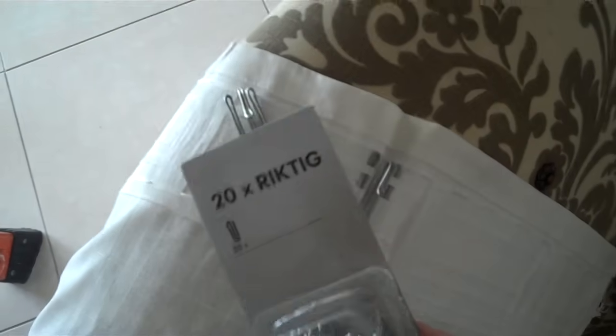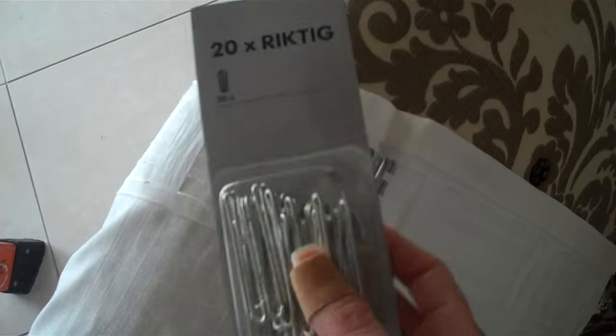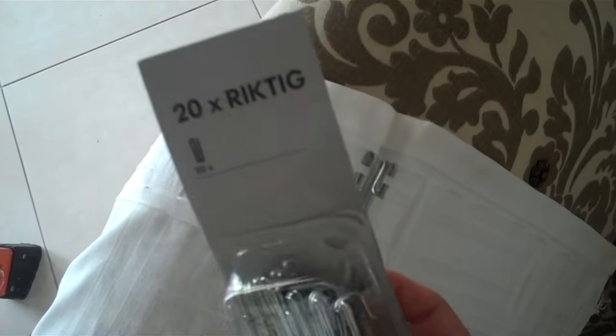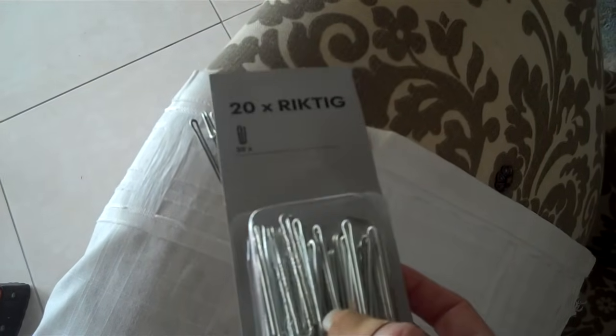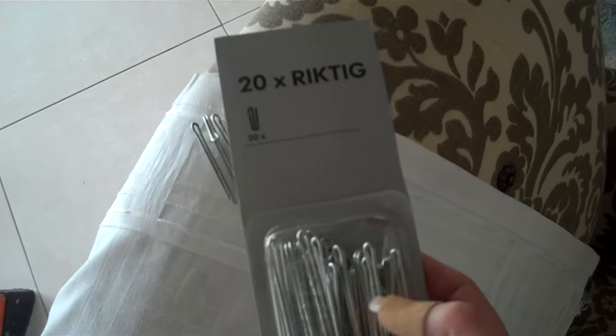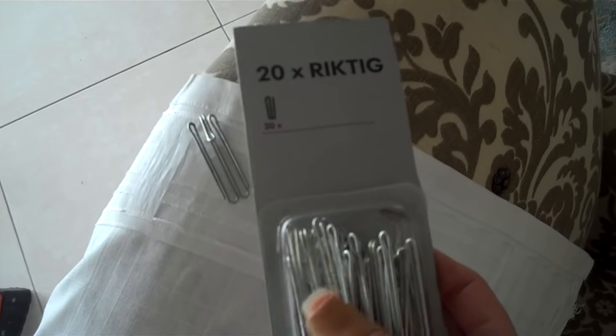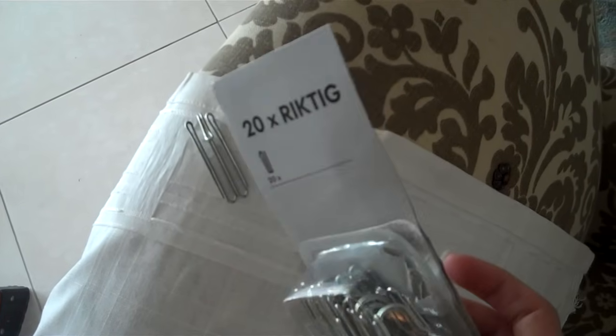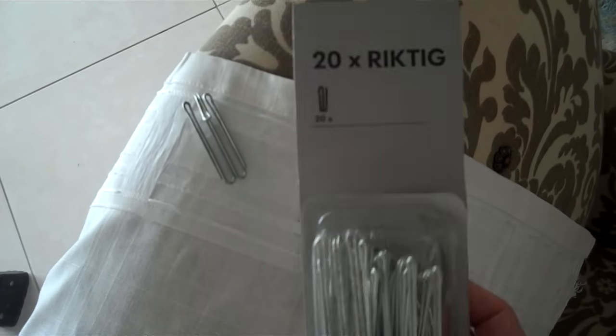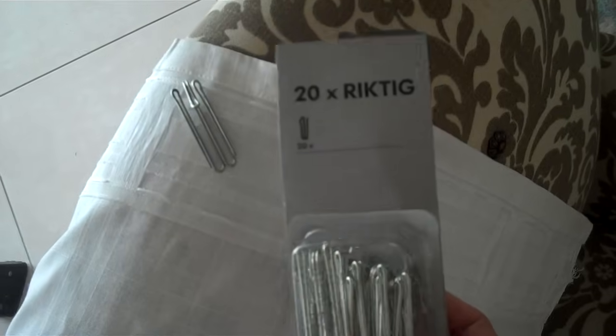And here's what the package looks like. They're called Ricktag, I guess. And they come like this. I looked and looked in the hardware section, where all the ring clips and the curtains and the curtain rods were, and I couldn't find them. Finally I asked an associate, and they're still in the curtain area, but kind of with a different section of hardware. So if you're having a hard time finding them, just ask an associate, and I'm sure they can tell you where they are.